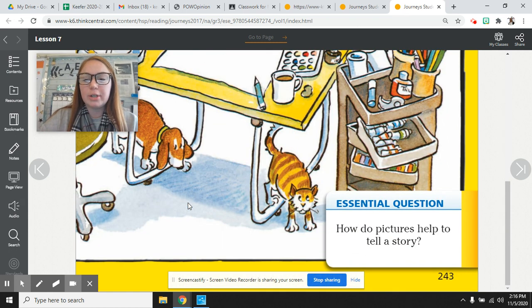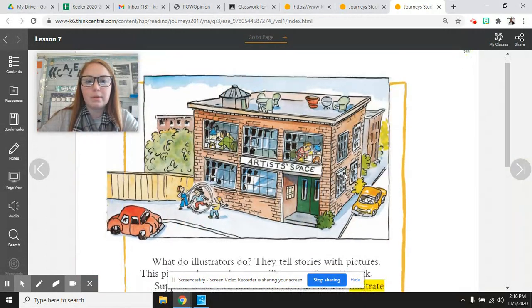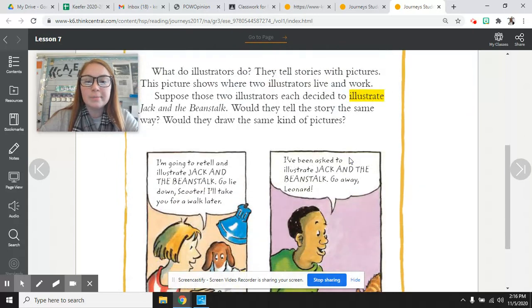Our essential question is, how do pictures help to tell a story? What do illustrators do? They tell stories with pictures. This picture shows where two illustrators live and work. Suppose those two illustrators each decided to illustrate Jack and the Beanstalk. Would they tell the story the same way? Would they draw the same kind of pictures?